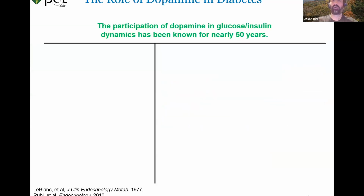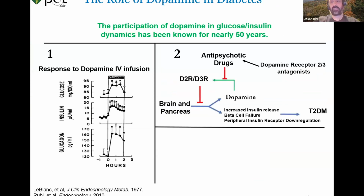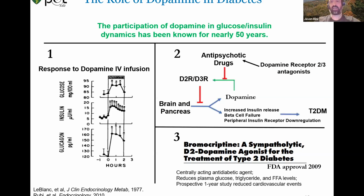But the participation of dopamine in glucose and insulin dynamics has been known for nearly 50 years. And if you look back in some of the papers in the 70s of dopamine infusion, you get elicited responses from glucose, insulin, and glucagon in the pancreas. And then there's actually a lot of studies showing antipsychotic drugs, which are dopamine antagonists, actually causing type 2 diabetes. So there's some kind of trigger there in the brain and the pancreas that ends up causing this beta cell failure, either directly in the pancreas or in the brain. And then actually an agonist dopamine drug can prevent type 2 diabetes. So there's something here working centrally and peripherally in the dopamine system.